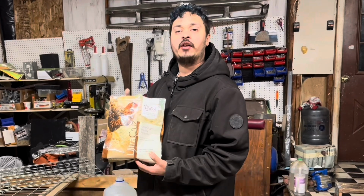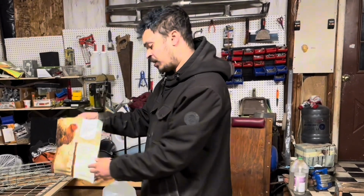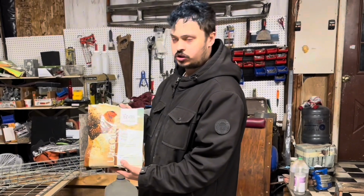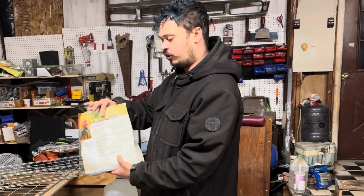When we move our chickens from the brooder box out to the chicken tractor or the chicken coop, it's an extremely stressful time. So we can take a probiotic which helps with their gut and helps with the stress, and we can mix it into a gallon of water. I really like using Ultra Cruise probiotics, and they have an electrolyte that I like to use when it's really warm. But we're going to use 1 scoop each gallon of water.